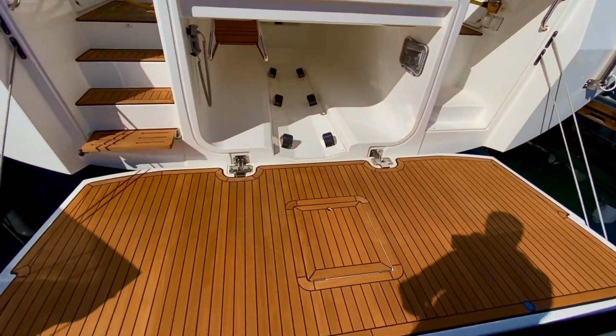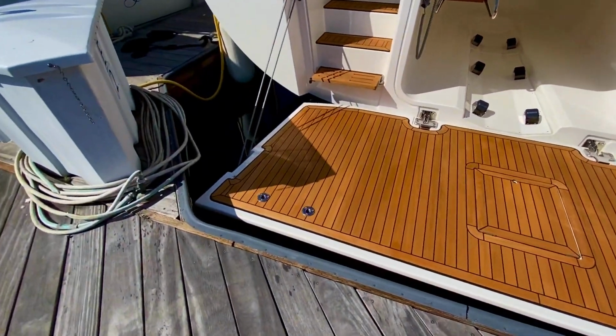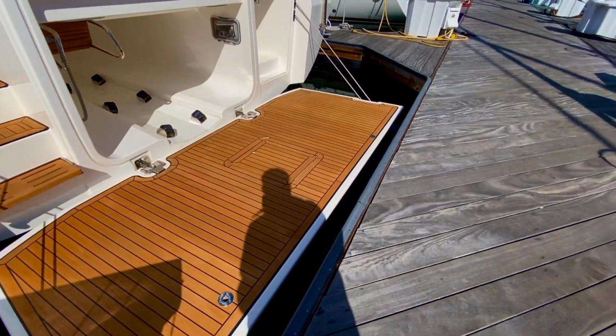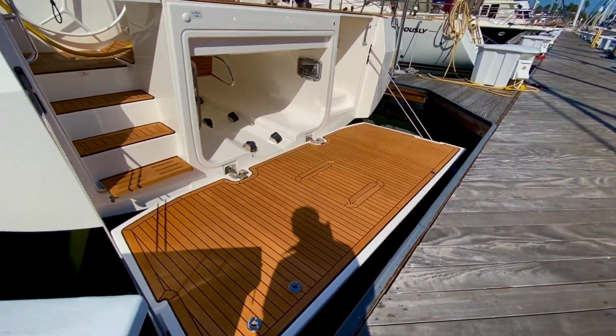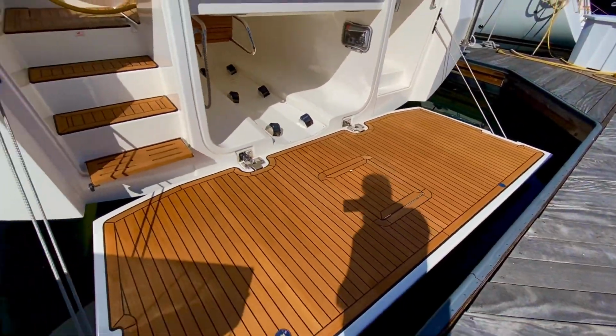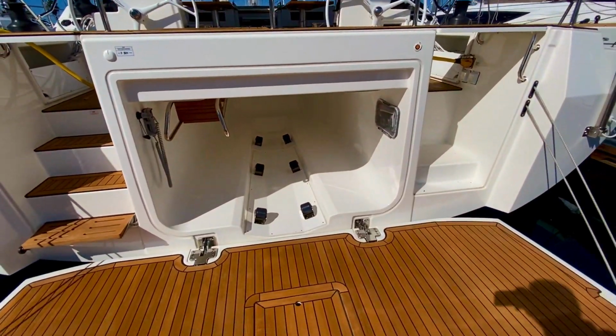Let's look at the oversized platform out back, which is becoming the trademark that BAVARIA is really capitalizing on. Not only is it wide, but it's also incredibly long, so I could put 3 or 4 chairs out back very comfortably, with nobody being overly close.